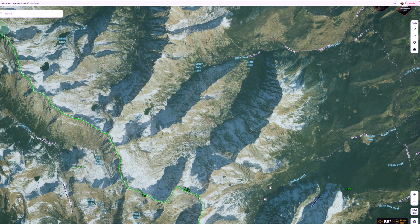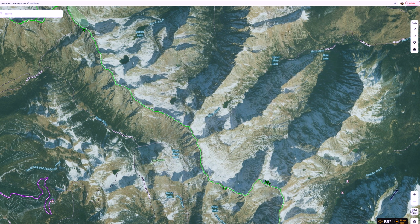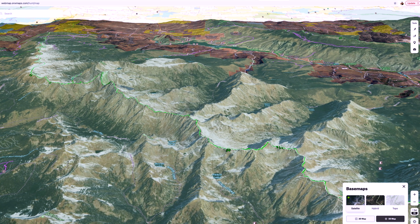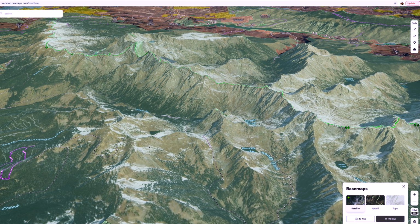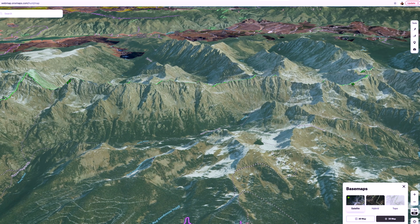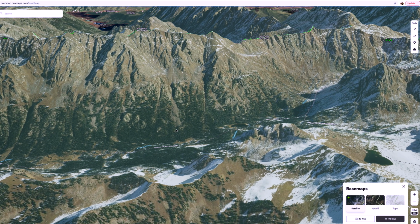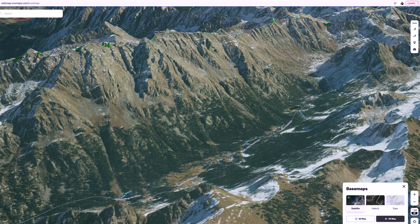So one huge benefit of OnX is the ability to e-scout with their 3D maps. 3D just allows you to better decipher the terrain. You can more easily find benches where elk might bed, transition zones basically between bedding and feeding areas. You can find glassing spots a lot easier, and really you just get a way better depiction of what the country is going to be like before you get there. So 3D is absolutely huge. Really excited that OnX has that feature.